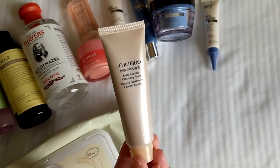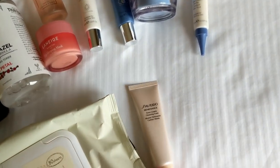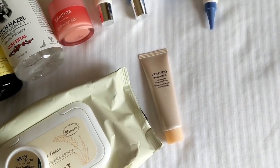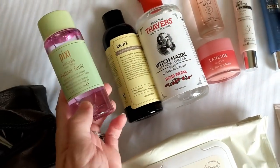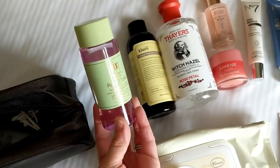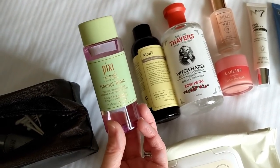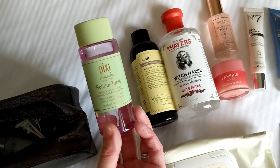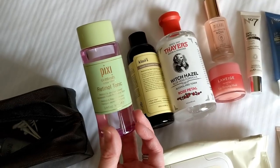And then for face wash, I just brought this little sample I got from, I think it was Sephora or maybe Ulta, and it's the Shiseido Extra Creamy Cleansing Foam, and I really, really like this so far. I've used it in the past, so I knew I could safely bring it with me and that I would like it. And then also we have the Pixi Retinol Tonic. I brought this to use at night. This is, again, the small version, the travel version that they sell, and I really, really am enjoying this so far. It's not like the other Pixi Glow Tonic where it's a little bit more harsh and has the fruit acids in it to exfoliate.